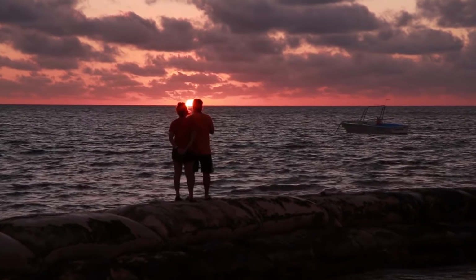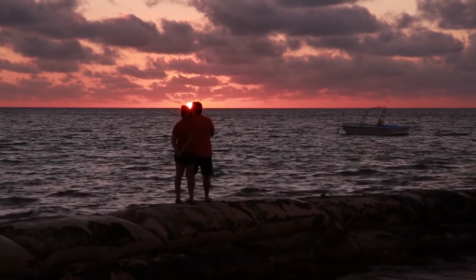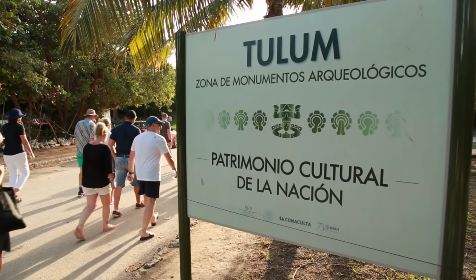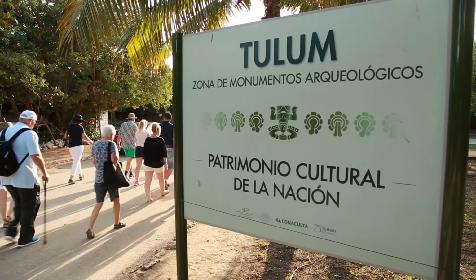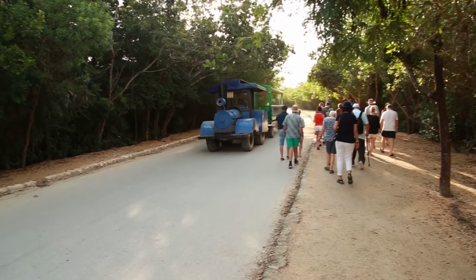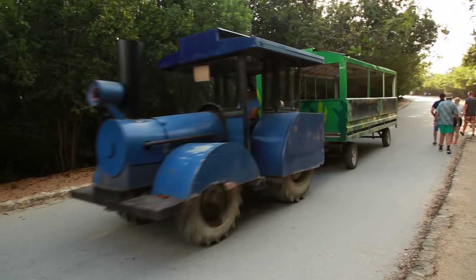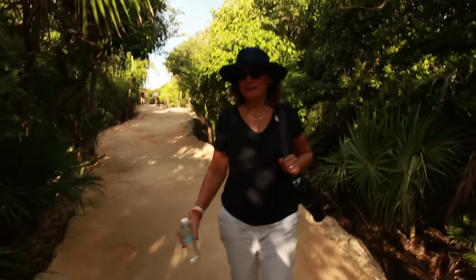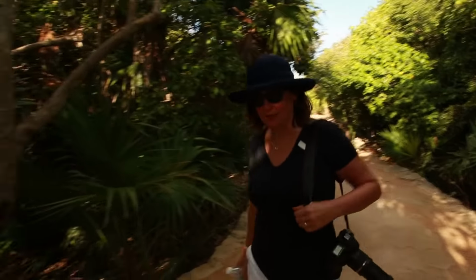It's 7:15 and sunrise over the Caribbean Sea. Our second trip out means getting up early to beat the rush of tourists to one of Mexico's Mayan hotspots, Tulum. The ancient city is built right on the coastal shores of the Caribbean Sea. After being dropped off at the coach park, it's another short walk through the jungle.